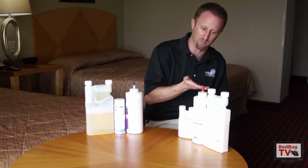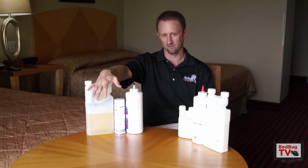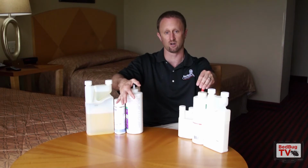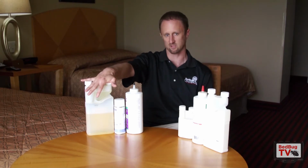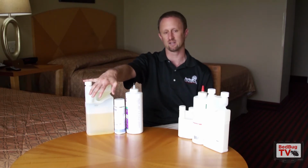Obviously I have a lot of pest control products right here in front of me. These are what we call liquid residuals or liquid pesticides that you would mix in a spray tank and apply accordingly. And then these two and this one here are dust pesticides. When it comes to liquids, most pest control companies will use one of these and apply it to the baseboards or wherever the label recommends.